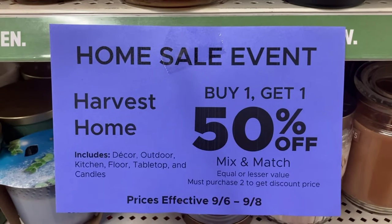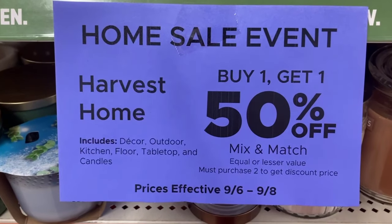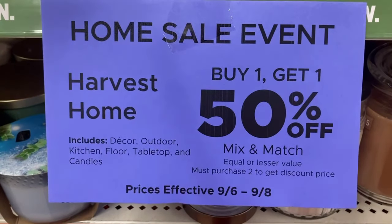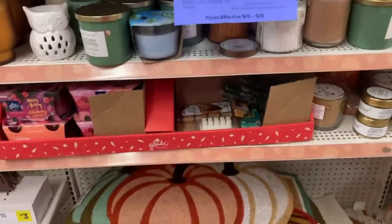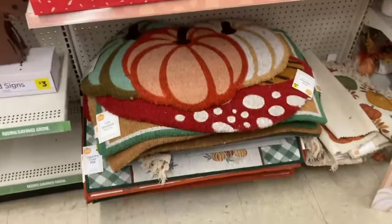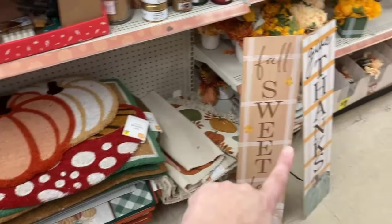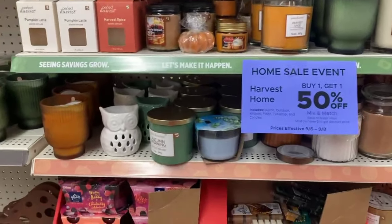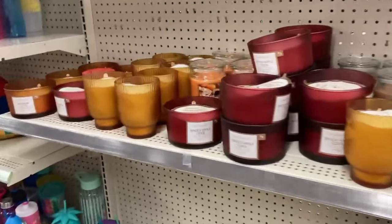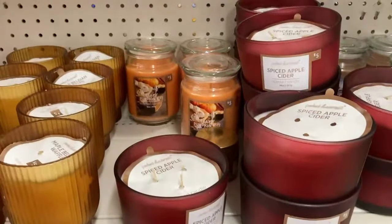Okay, so the first part of the sale that we're going to cover is this Harvest Home. You buy one, you get one half off. Mix and match. Please keep in mind that you do get the lower item at 50% off. I did some scanning, and all the welcome mats, the placemats, any kind of decor, and yes, even the candles are included. And might I say, there is one over here that I absolutely love, so I'm going to grab two of these bad boys for me.